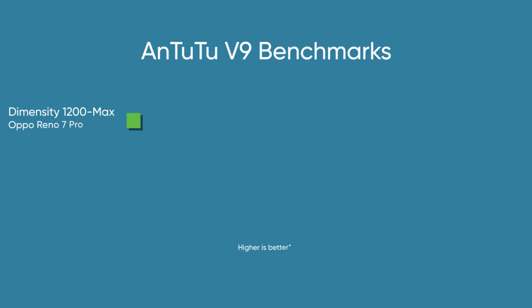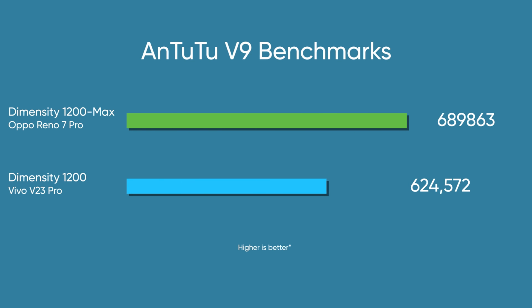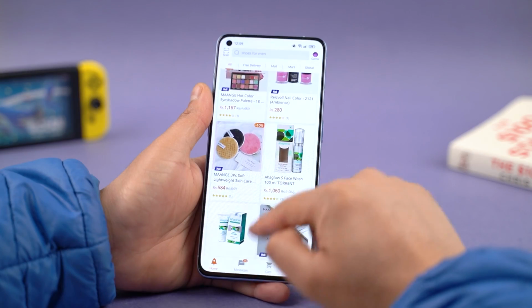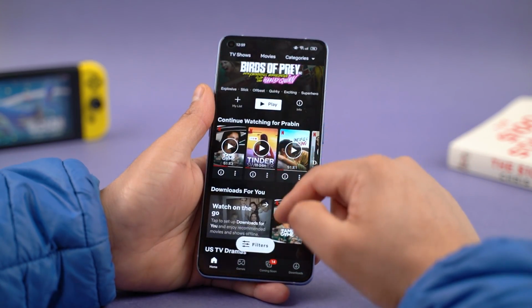To note, the 1200 Max is supposed to provide 22% faster processing and 25% more power efficiency compared to the standard Dimensity 1200. Now, as I mentioned earlier, I have been using the Reno 7 Pro besides the VIVO V23 Pro with Dimensity 1200 chip. And during normal everyday usage, I did not find any significant difference between the two.